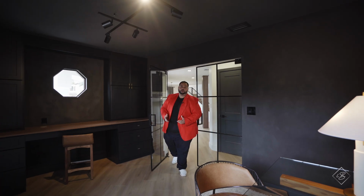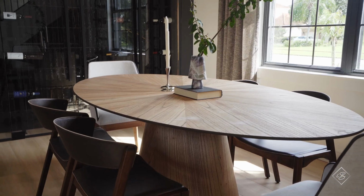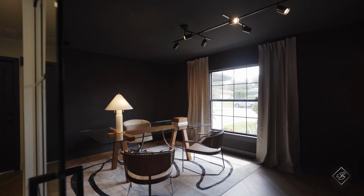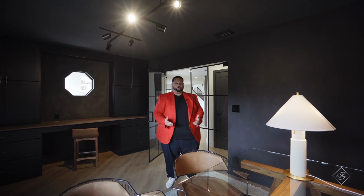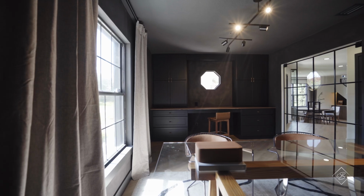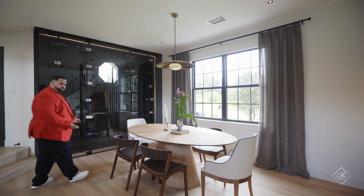Now, first of all, I wanted to thank Sierra Orlando for all the beautiful furniture that we're seeing throughout this home. This office is really one of a kind. You don't really see the texture on the wall. It's called a lime wash. And it's got a dark texture, but a grayish feel to it. Amazing for you to just sit and work at any time. Now, I'm gonna show you guys the rest of this home.